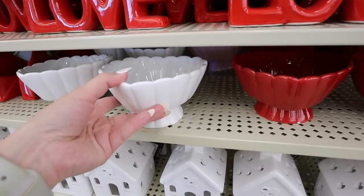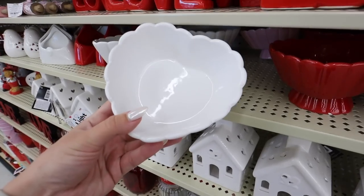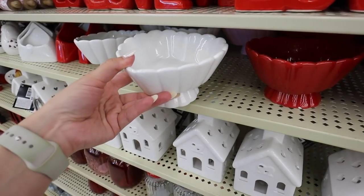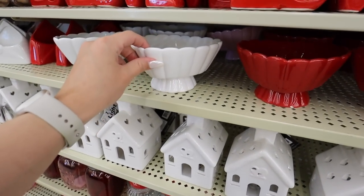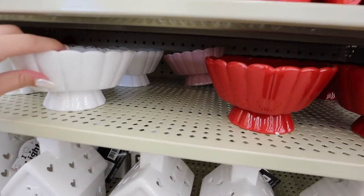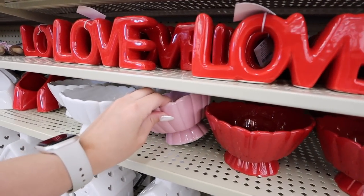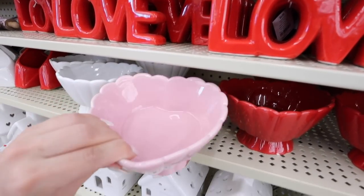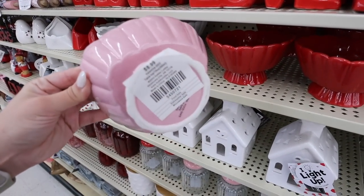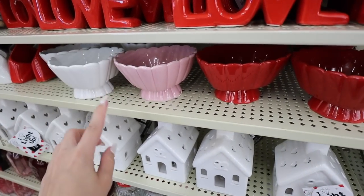These pedestal heart bowls could also be used as little Valentine's Day candy dishes. These are $8.99. I like how it's scalloped on the top as well. This comes in white and red, but I can see that there's actually a really adorable pink one hidden back here that I'm gonna dig out, because you guys know I'm all about the pink right now. This one's really adorable. So same exact colors as the little gumball machine we were just looking at.